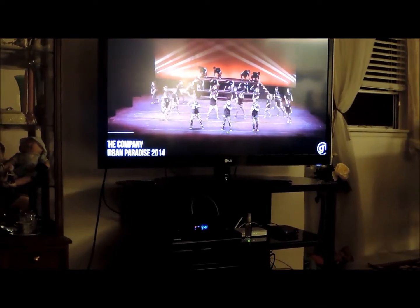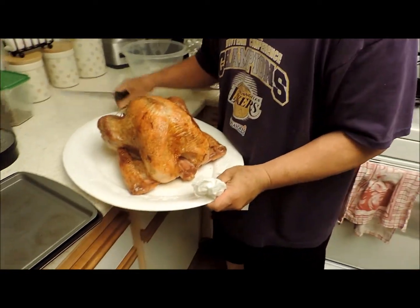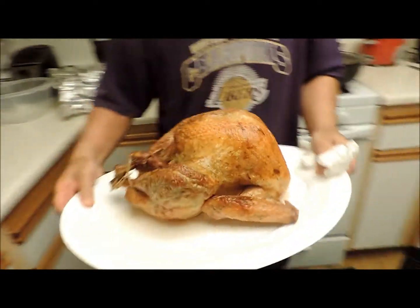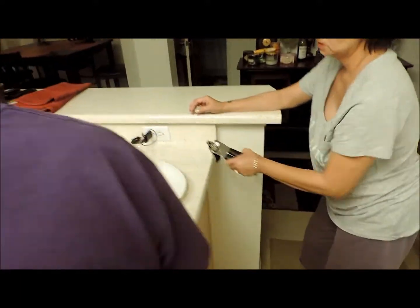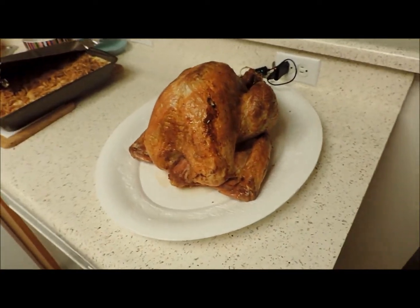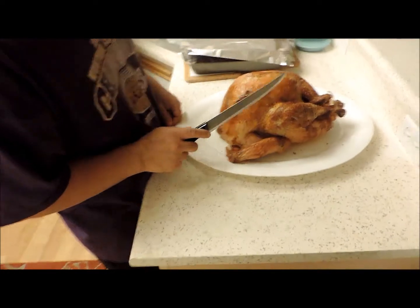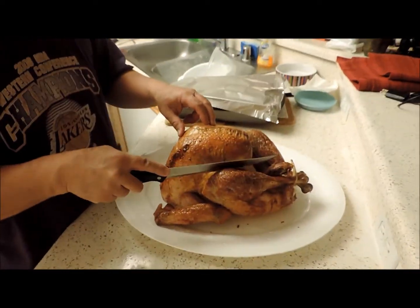They're so good. The food's almost ready. Oh, that's a weird angle. Not on the table. Everyone's busy eating themselves. Carving the turkey. And now the casserole is ready. Oh yeah.